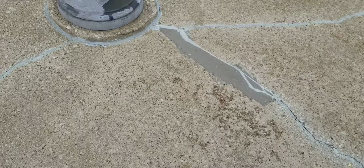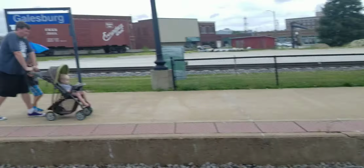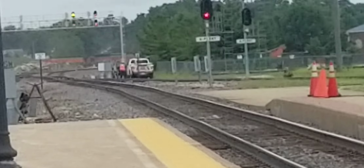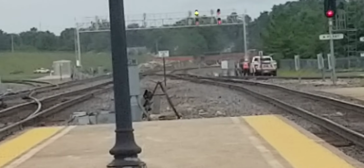We had to come out here and walk just to see this train. We walked like 10 minutes just to see this train. Oh, there's another one over there. So one right over there. Oh, yeah, he's going the wrong way though. I know, I'm just capturing him.